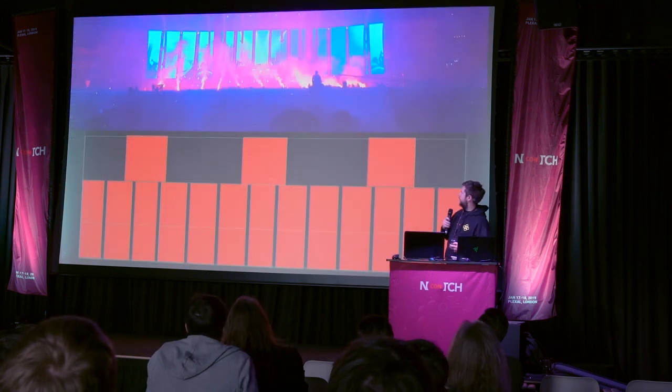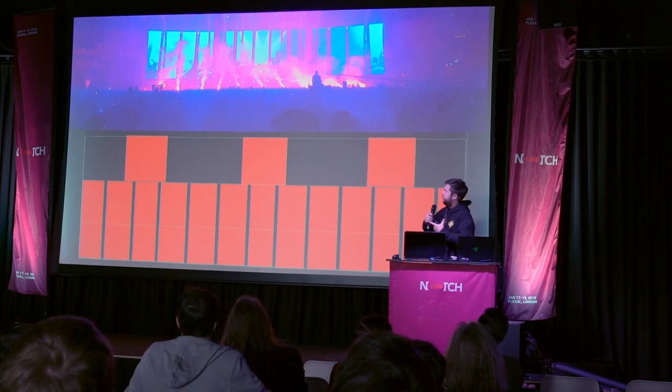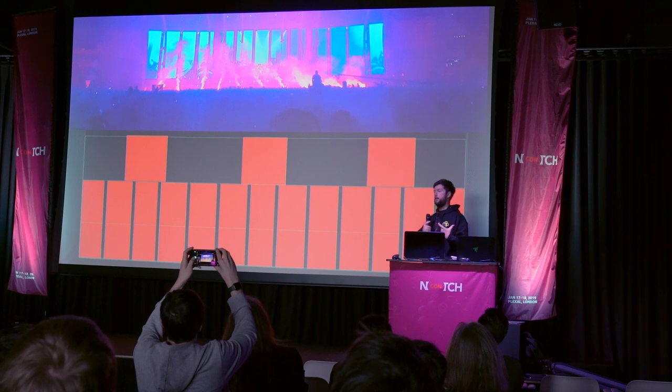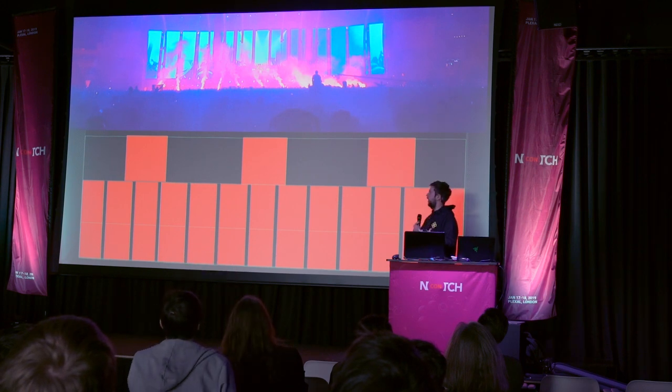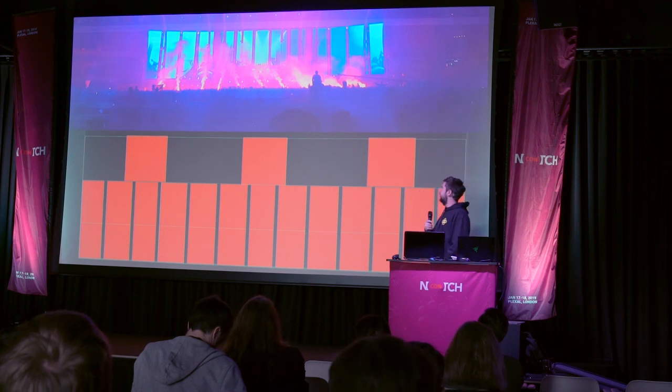If you're not familiar with Resolume, this is what's called an input window on the bottom, and that's the stage. So what we do is we set up the input window to match how the stage looks, and that way we can pre-program on the fly on a plane and know that when we turn up to a venue, it's just going to work most times.